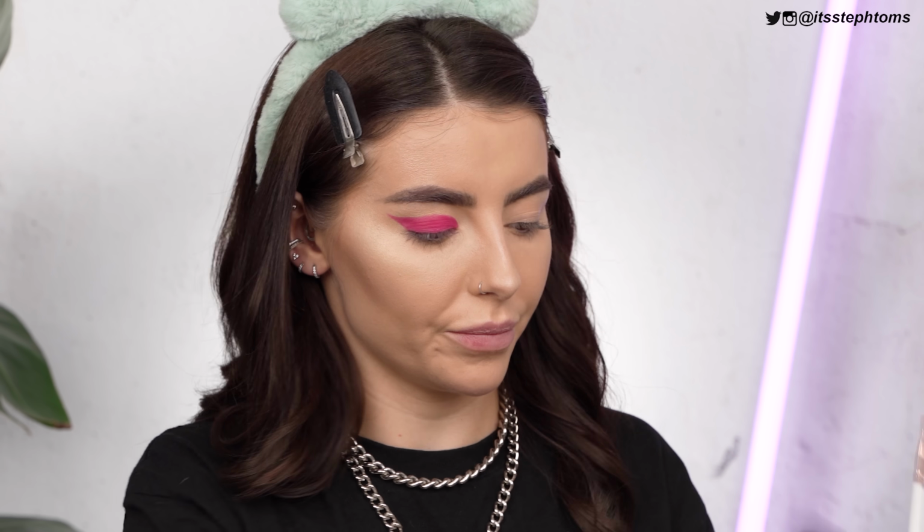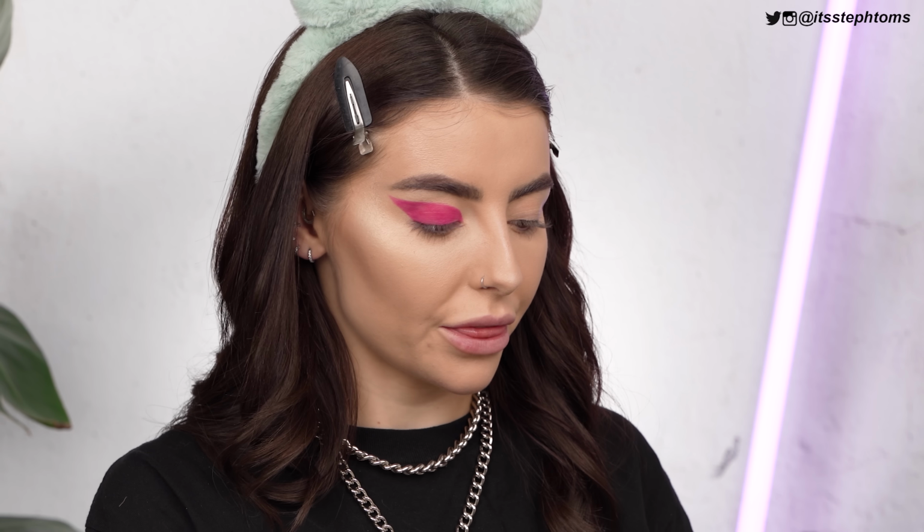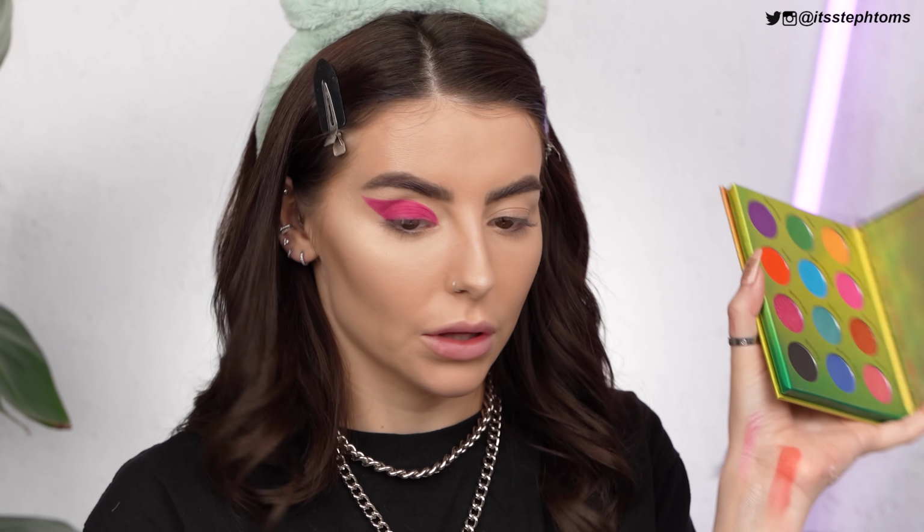I'm gonna use trusty Urban Decay just to wet that a bit and then go back in with more of that pink and just wing this out a touch more. I just wanna look like a bit of an alien. I'm then kind of thinking, should I put one of these shimmers on there just to mix things up? This one is quite nice.